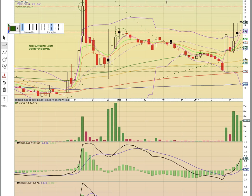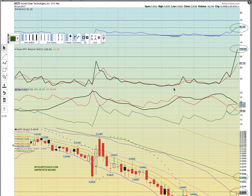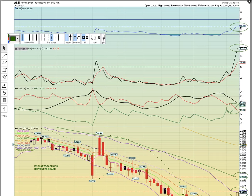Okay, let's look at another play. ASTI. Okay, this stock here was alerted on Thursday, and it had a nice follow through on Friday. Notice first thing here is RSI closed above 50 for the first time in many months, and so that's signaling that the chart is heating up.